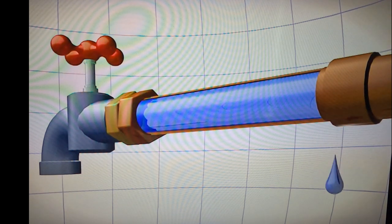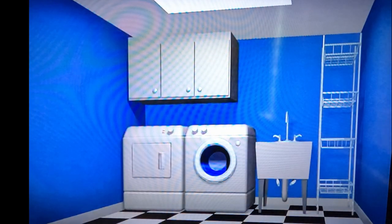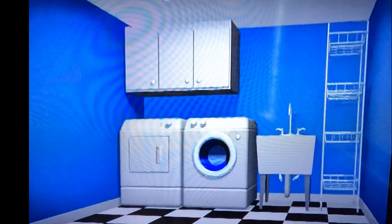Water hammer can be hard on pipes, weakening the connections and causing leaks. Water hammer can also be hard on your water heater, washing machine, and other appliances. How is water hammer avoided?